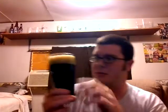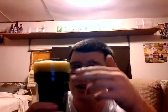It is black. I thought the Young's Double Chocolate Stout was black when I reviewed it a couple days ago, but this is black. Getting the slightest little bit of red tinge at the bottom there, but this is a really, really dark beer. Very thick two-finger head. Looks creamy. Not really a lot of carbonation.